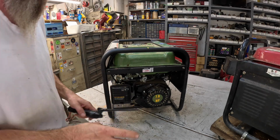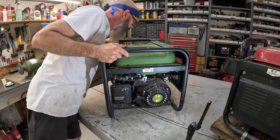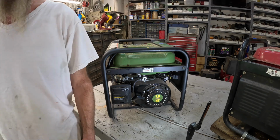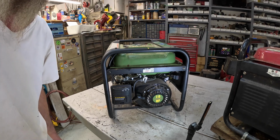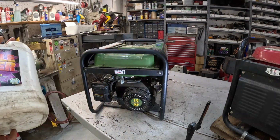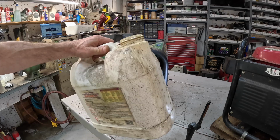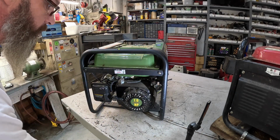This one's probably got about 3 gallons of gas. Let me hit pause. I gotta go find something to drain this. Let me go out here to the shed and get some jugs. I keep jugs out there. Hold still. All right. A 2.5 gallon jug, I believe is what this is. That's one of the jugs I use to pour oil in. So I'll set that in the floor.